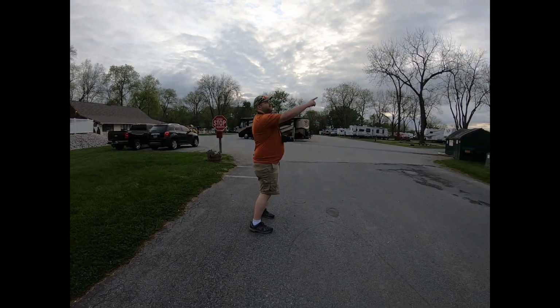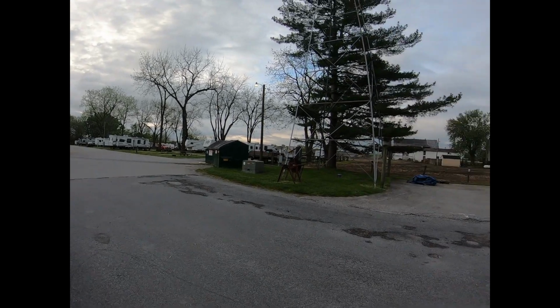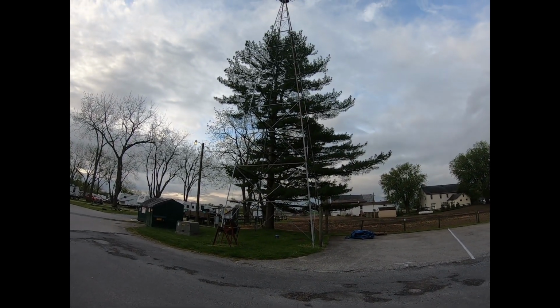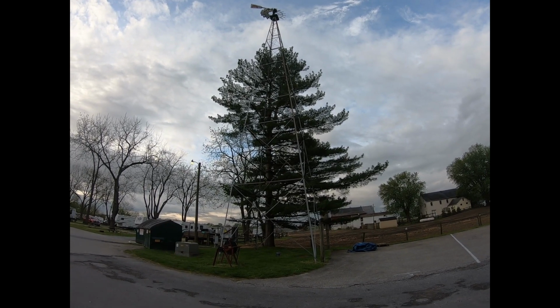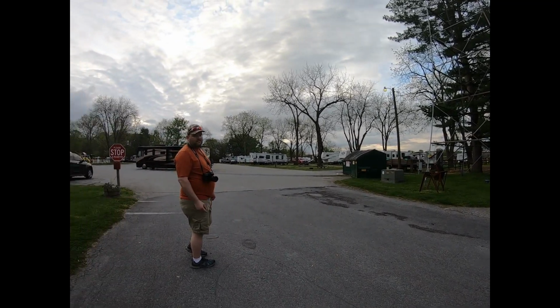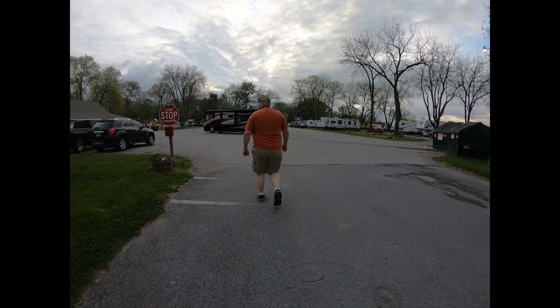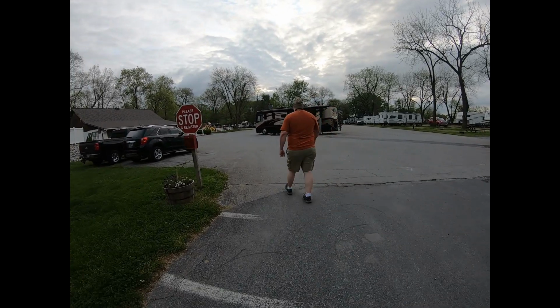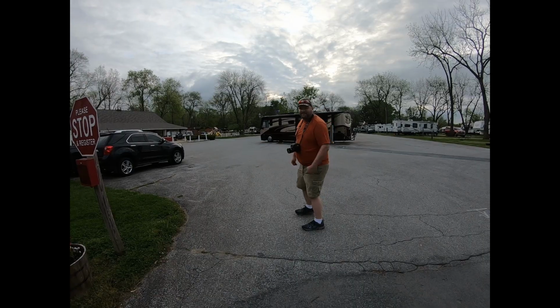This is something you don't see every day. You got a nice little windmill here, which is pretty interesting. Let's continue down this line. Nice looking Class A, huh?